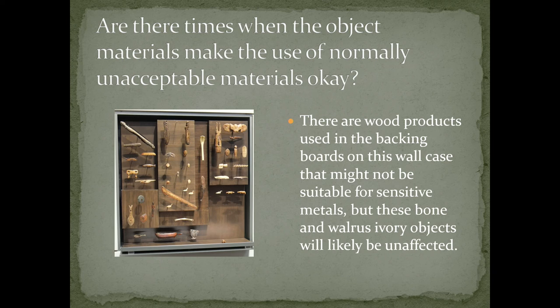This is a case at Alaska. There are wood products in some of these backboards that might or might not be acceptable in many situations, but the bone and ivory materials are generally considered very safe. Now, since I made this slide, I've had conversations that make me wonder how those may do in view of other information. So again, more questions, but continuing to do the work.